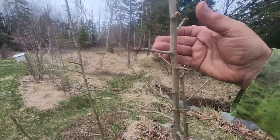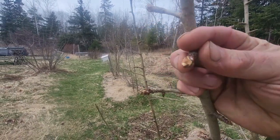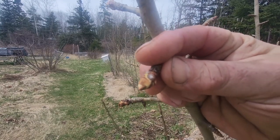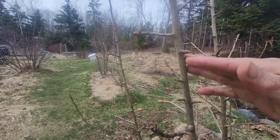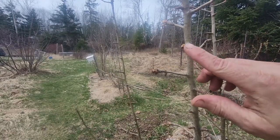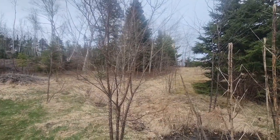This is the second pear tree, and it's got really big buds starting on it. The other one, well, the buds are started. They're not out as big as this. This is a tree of excitement.